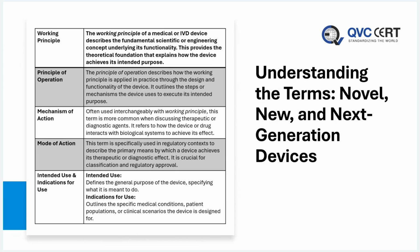So the intended use defines the general purpose of the device, specifying what it is meant to do, right? If I give an example, like blood glucose meters, the intended use is to measure blood glucose levels in a diabetic patient. So its intended use is as clear as to measure the blood glucose level, right? Similarly, for another device, we say what is the primary intended use, what is the device designed to do, right? Now, coming towards the more refined term, indications for use, right?